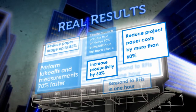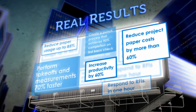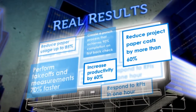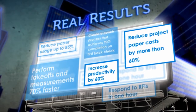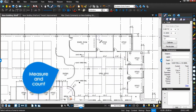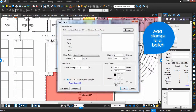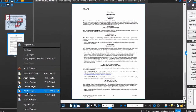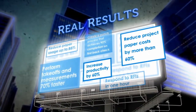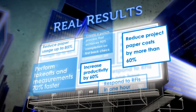One leading general builder in the US is currently using Revu to digitally share, redline, and distribute drawings and documents on a multi-million-dollar project, and is saving the owner 65% on reprographic fees and 50% on courier fees, for an overall savings of 63%. The project teams calibrate each submittal drawing and then take measurements and count items on the PDFs. They apply text stamps to multiple PDFs at the same time using batch processing, and they use the thumbnails panel to add, delete, insert, and rotate pages in each PDF. Halfway through completion, the project manager is amazed at the savings that Bluebeam has already delivered in printing and courier fees, as well as time.